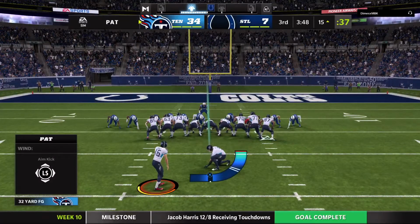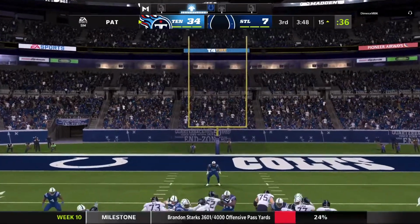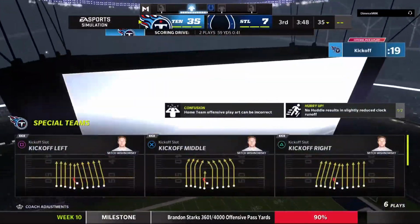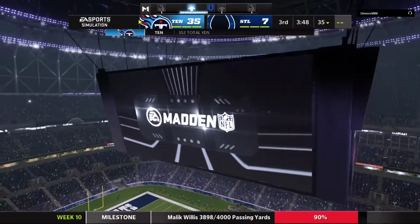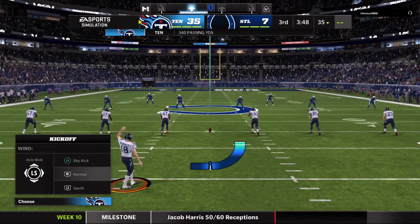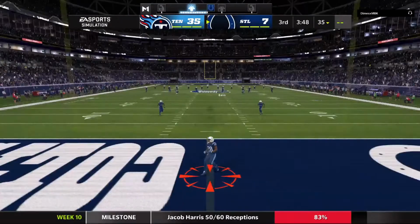Now Parkey for the extra point. And he's been a busy man, 5 for 5 now as he knocks another one through to extend the lead. Here is Wisnowski to boot it away following the touchdown.